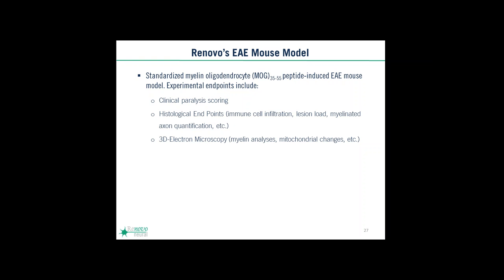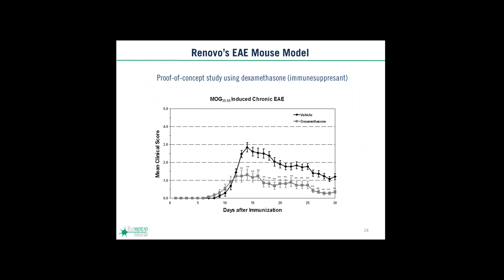Again, continuing with the EAE model, some data. We used dexamethasone for a proof of concept study. A lot of literature suggests that it's an immunosuppressant. So the data here shows when we inject animals with dexamethasone and they're induced with EAE, the control animals, the regular injected animals, have a peak score of 3, and then the disease severity goes down, which is a normal trend. But you can see in the dexamethasone animals, the severity of disease is significantly less. Their peak score is significantly less, and through the course of the disease over 30 days, there is significantly less disease severity compared to vehicle.